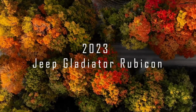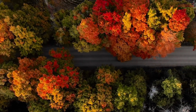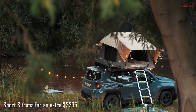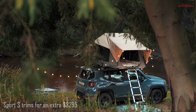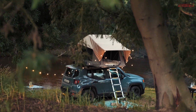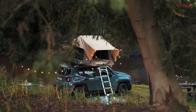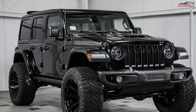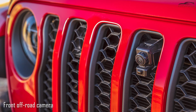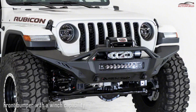2023: Jeep makes only minor changes to the Gladiator, but it has added a limited edition Freedom package that is available on Sport S trims for an extra $3,295. To honor U.S. military personnel, the Freedom package gives the trucks a military-inspired appearance and adds rock sliders and a distinctive steel front bumper. The High Altitude grade comes with a capability package that adds a front off-road camera, steel rock sliders, and a front bumper with winch capability.